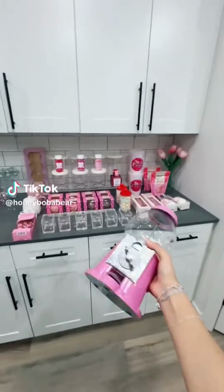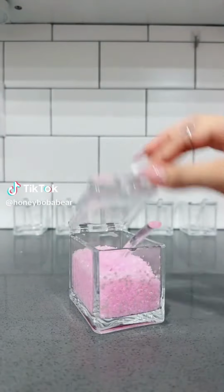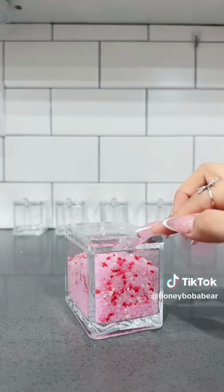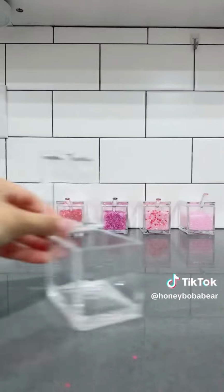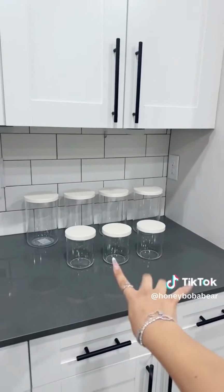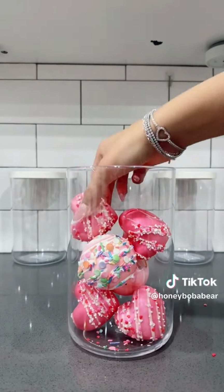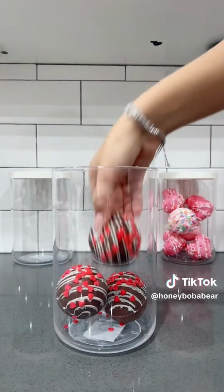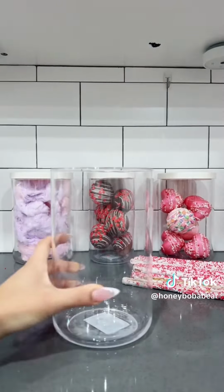Yo, what up? I'm gonna try and make a Valentine's Day drink bar. This one's gonna be the best one I've ever done. First, sprinkles. Last one's gonna have marshmallows. Now I'm gonna fill the jars. First one's gonna have hot chocolate bombs. This one's gonna have cotton candy. Lastly, these cute little pretzels.